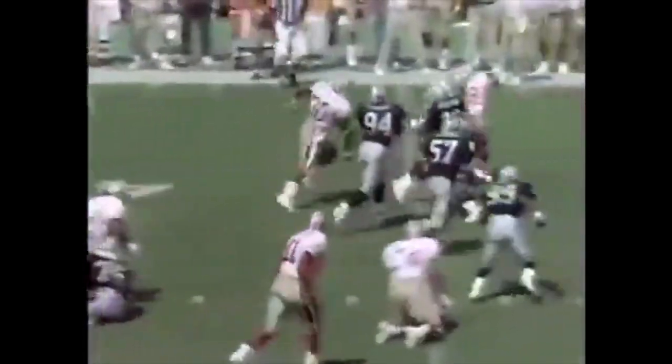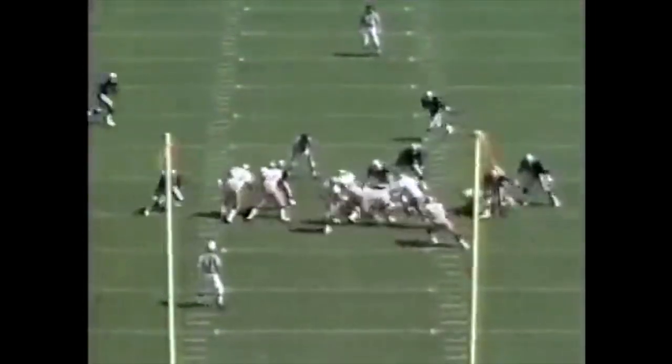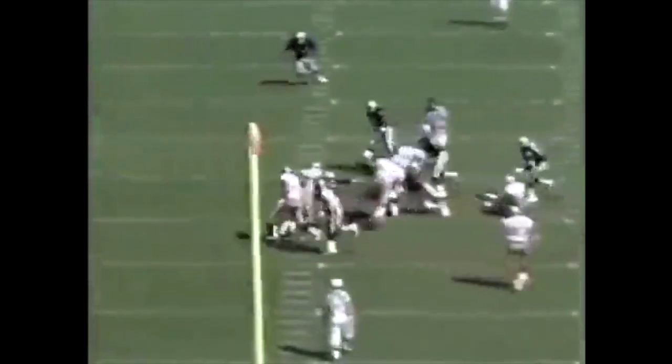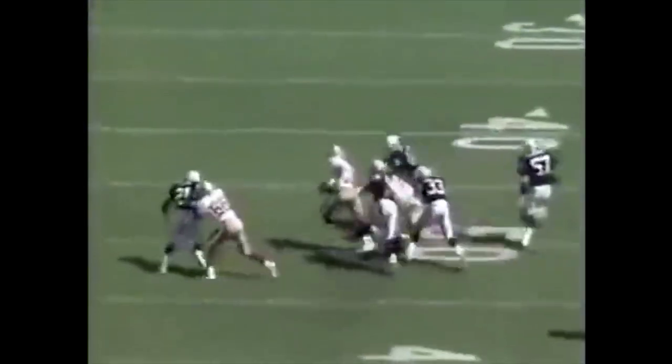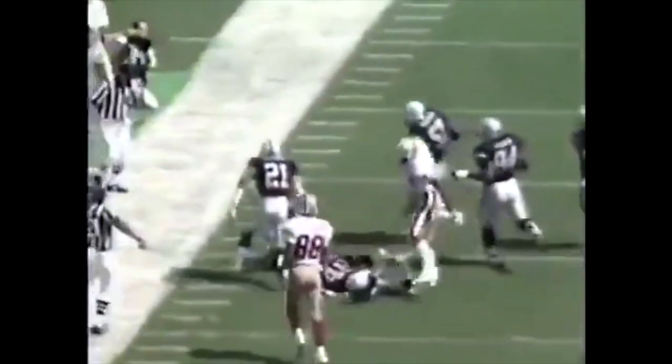Keith Henderson. With room to roam, and goes into Raider territory, out of bounds at the 41. Lionel Washington finally tripped him up, but a 20-yard gain for Henderson. Maybe you don't have to throw the ball to Jerry Rice if you're going to get running like this. And you can see the difference. Last week, they were going to pass a lot in the script. This week, the script is to run. And they had a soft spot over there against the Raiders. So this is something that they feel they could do, and they want to do it early.